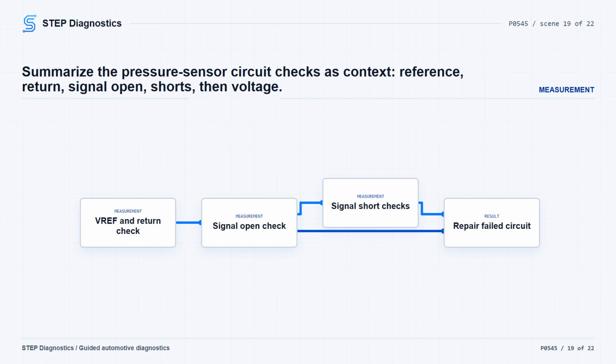Then check the signal circuit for a short to SIGRET or GND. The resistances should be greater than 10 k ohms. Next, check the signal circuit for a short to VREF. Resistance should be greater than 10,000 ohms. Finally, with the ignition on, check the signal circuit for a short to voltage. If any of these circuit checks fail, repair the open or short circuit as indicated, run the appropriate monitor drive cycle, clear the PCM codes, and repeat the self-test.